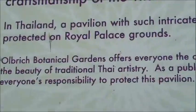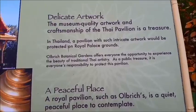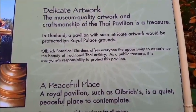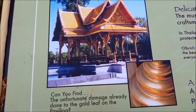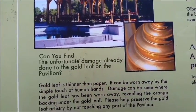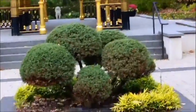The Olbrich Garden officials offers everyone the opportunity to experience the beauty of traditional Thai artistry. As a public treasure, it is everyone's responsibility to protect the pavilion. Can you find the unfortunate damage already done to the gold leaf on the pavilion? Gold leaf is thinner than paper. It can be worn away by the simple touch of human hands. Don't touch the pavilion. You can walk right up to it.